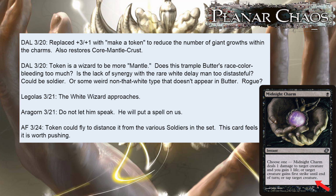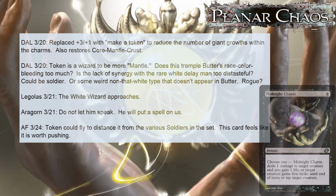This was an ability that was not currently in the color pie, but made philosophical sense for what the color was doing, and strictly flavorfully, the color could do it. This was meant to represent what could theoretically happen someday. And it was this core, mantle, and especially crust philosophy that the color breaks on these charms came from.